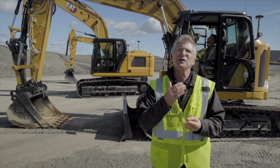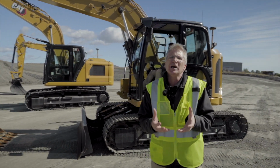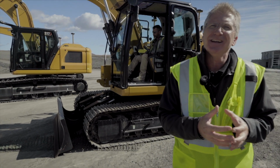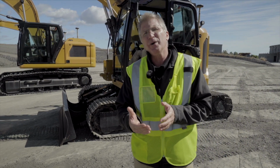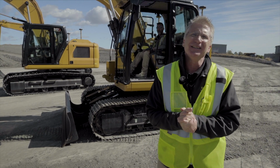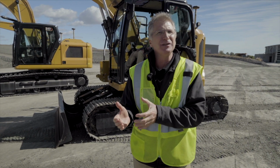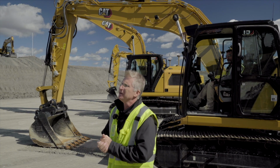So these are some things we'll talk about now as I switch into those performance models first, the 313, the 315, and the 317. There's about three takeaways when you think about those performance machines. One is exactly that, performance, high performance. Second, lowering your owning and operating costs. Very, very important for you, of course. And last but not least, I like to call it the big enchilada, the full suite of technology that was on that 20-ton excavator down into the small excavator. So we have those three things available.